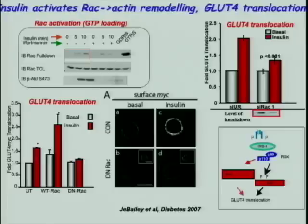Well, that it is downstream of PI3 kinase was actually shown here when you look at wortmannin. When you give wortmannin, you markedly reduce, although do not obliterate, the ability of RAC to get GTP loaded. And so we think this gives credence to the fact that, at least to some degree, PI3 kinase is required for RAC activation. There are GEFs for RAC that are PIP3 sensitive. What about independence or dependence on AKT?